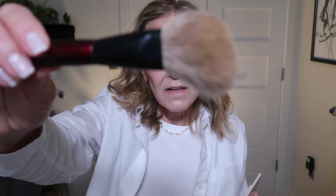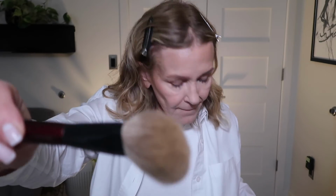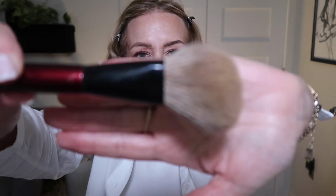This brush here, also is the Sonia G, and what name is this brush? The Face Pro. You can see it's like a powder brush. And this is a synthetic and goat hair brush. And so it's super soft, it's fluffy.